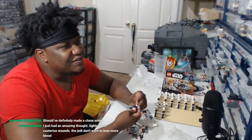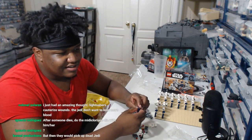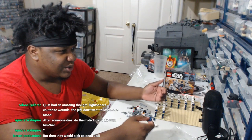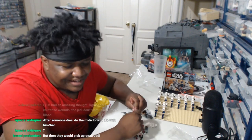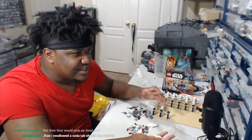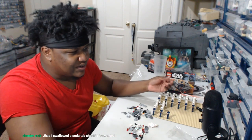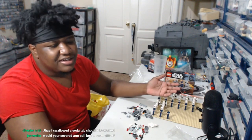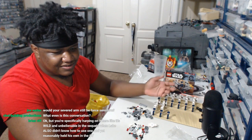I mean, truth be told, if they're microscopic organisms, whether or not they start in the host or come from somewhere else and go into the host, you can theoretically inject them, right? After someone dies, the midichlorians die with him or her. I would assume they have to, right? Because after Qui-Gon dies, he's still practicing, like, we have Force ghosts, right? If you didn't have the Force, you wouldn't be able to be a Force ghost, right?